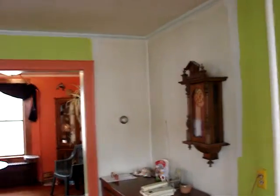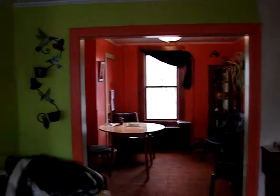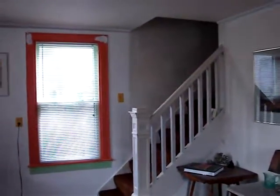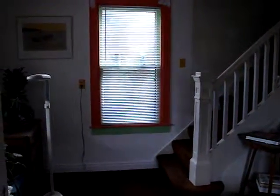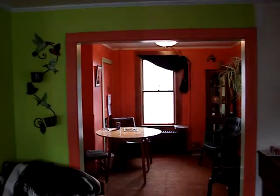He's not done. Looking back into the dining room. And up the steps, the walls are going to be white. If I ever get it done. So there you go. The tour of my new colors.